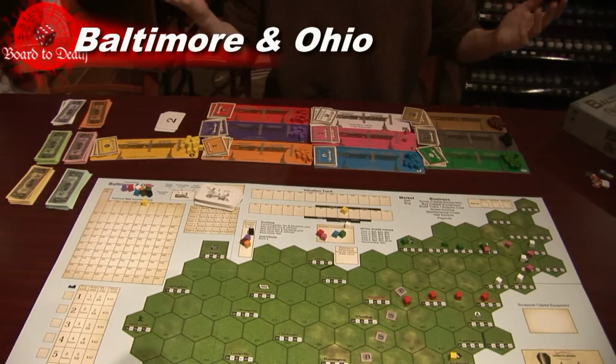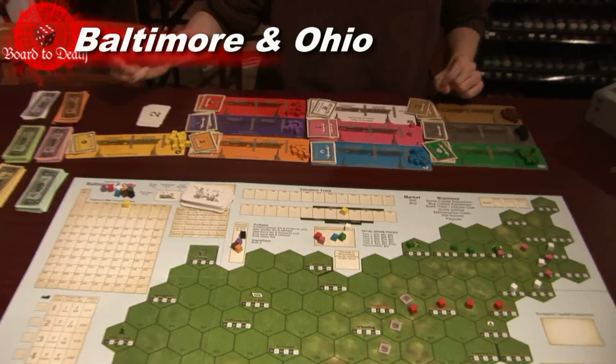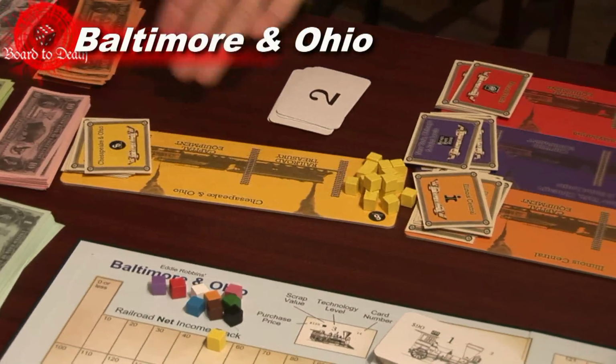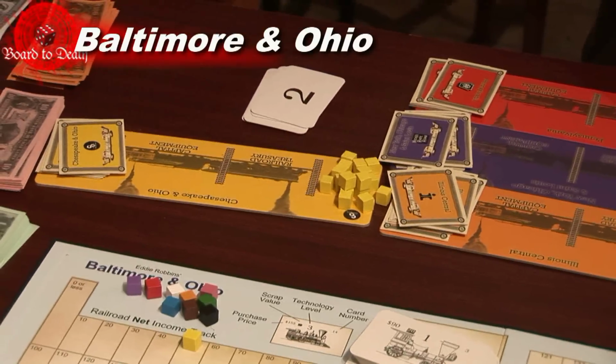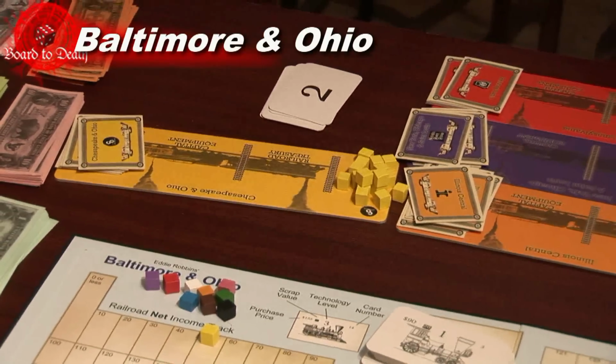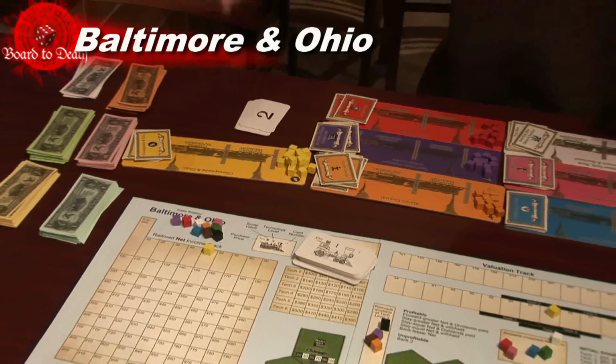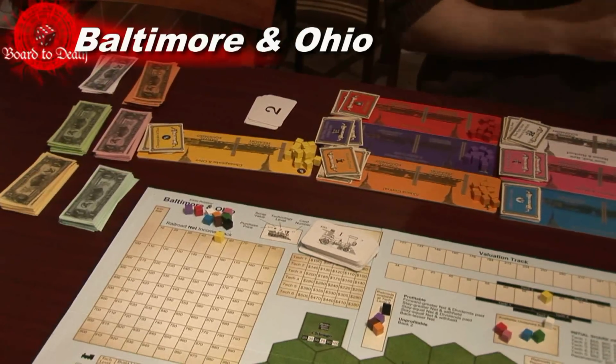So let's say I own Chesapeake and Ohio, I have 3 shares, one of my friends has 1 share, and then the remaining 6 shares aren't controlled by anybody. I would make 30% of what was made that turn. My friend would make 10. The remaining 60 would go into the company itself.